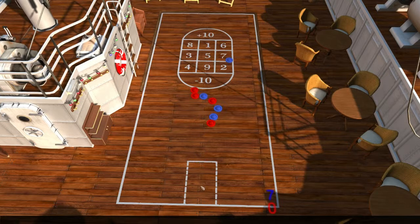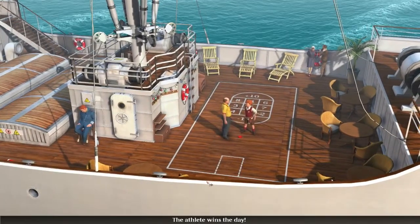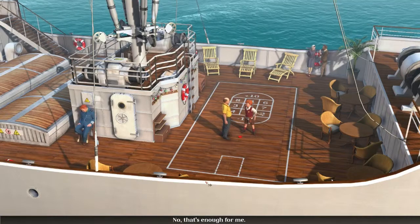There we go. Clog up the middle. And then let's bump another one in there. Oh, that's not good. That's it. Oh, man. The athlete wins the day. One more time. No, that's enough for me.